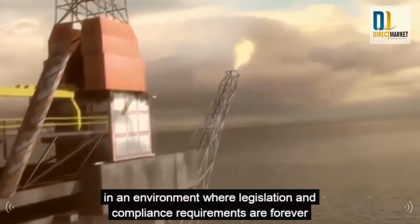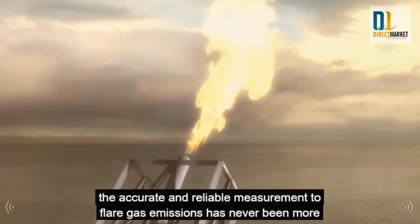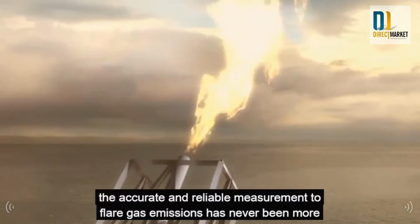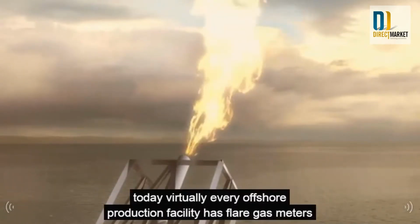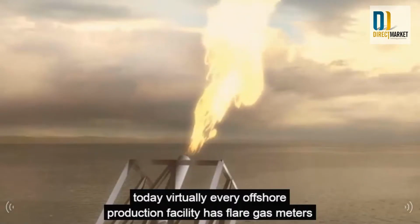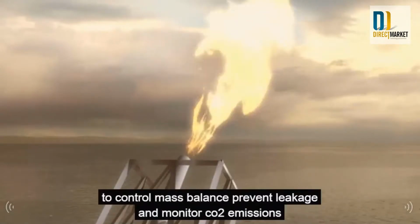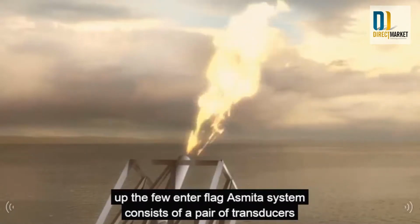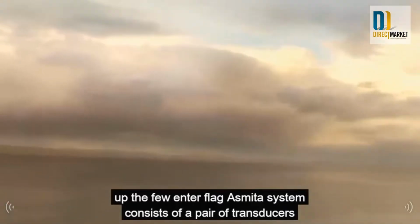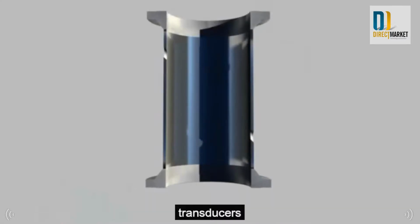In an environment where legislation and compliance requirements are forever changing, the accurate and reliable measurement of flare gas emissions has never been more important. Today, virtually every offshore production facility has flare gas meters installed to control mass balance, prevent leakage, and monitor CO2 emissions. The Fluenta flare gas meter system consists of a pair of transducers and a field computer with a maximum distance of 10 meters from the transducers.